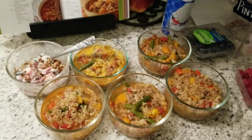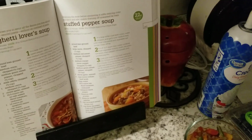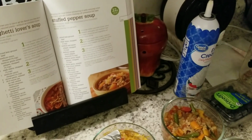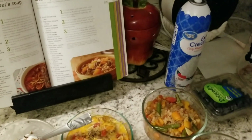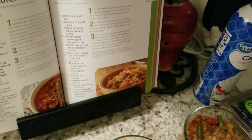So this is what I'm having for my dinner. It is stuffed pepper soup, and I was going to make a video about it, but then my son woke up and he was screaming and crying, and I couldn't get it done. And we're having dinner really late. It's already past 8, so it's super late. But I need to get this done so I can eat real quick.